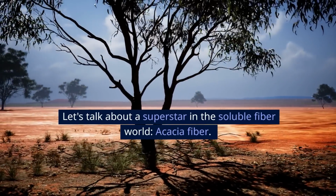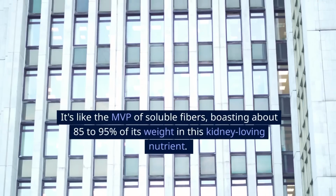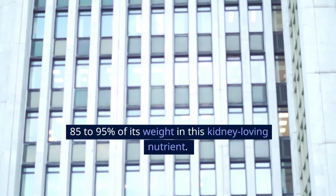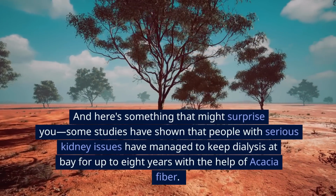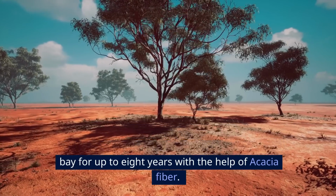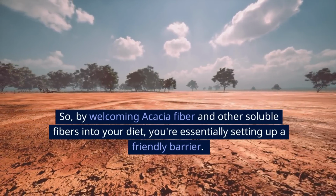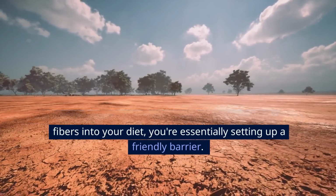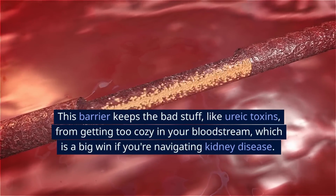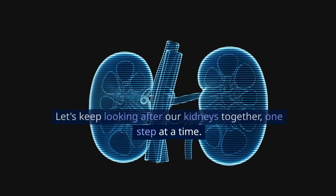Let's talk about a superstar in the soluble fiber world, acacia fiber. This humble hero comes from the sap of the Acacia Senegal tree. It's like the MVP of soluble fibers, boasting about 85 to 95% of its weight in this kidney-loving nutrient. And here's something that might surprise you: some studies have shown that people with serious kidney issues have managed to keep dialysis at bay for up to 8 years with the help of acacia fiber. That's pretty incredible, right? So, by welcoming acacia fiber and other soluble fibers into your diet, you're essentially setting up a friendly barrier. This barrier keeps the bad stuff, like uremic toxins, from getting too cozy in your bloodstream, which is a big win if you're navigating kidney disease. Let's keep looking after our kidneys together, one step at a time.